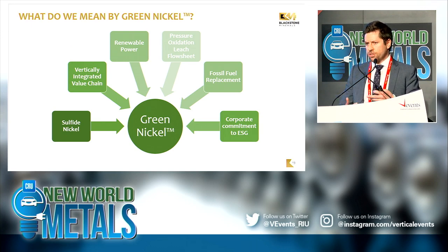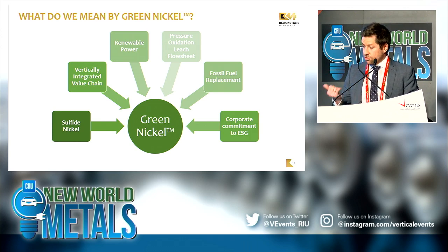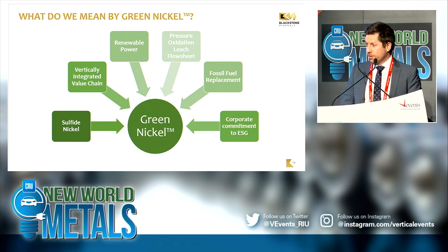You want to be using electric equipment. We're in the Electric Mine Consortium with some of the major players in the industry, and it's all about that corporate commitment to ESG. We have trademarked green nickel, and no one else in Australia can say that they have green nickel. We believe that we have some of the cleanest and greenest nickel in the world.